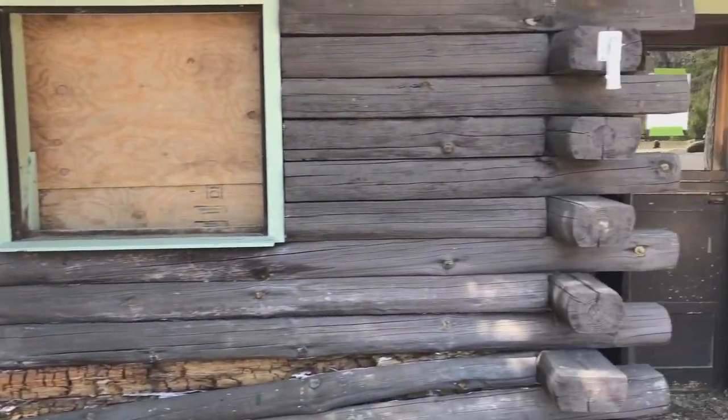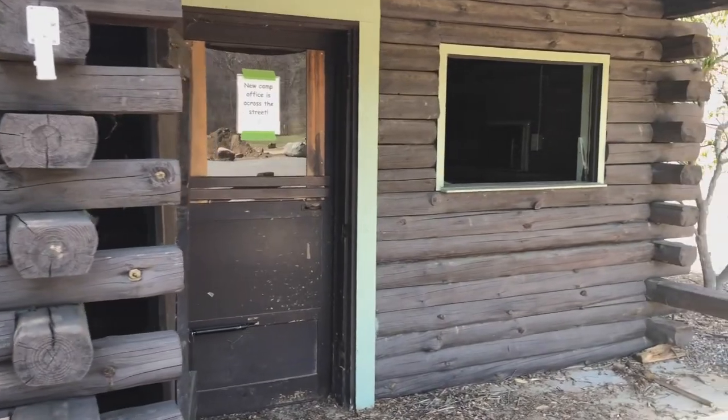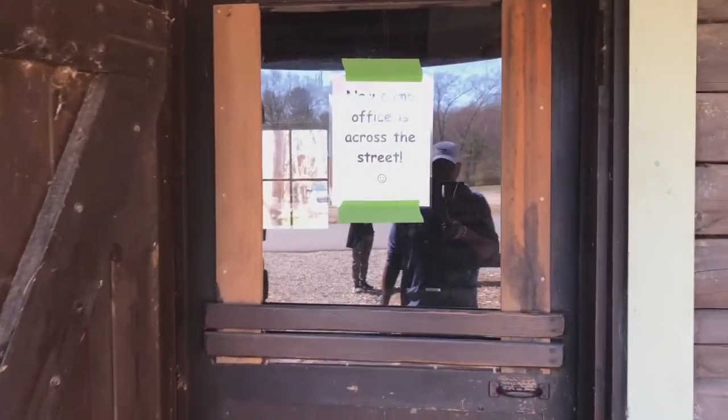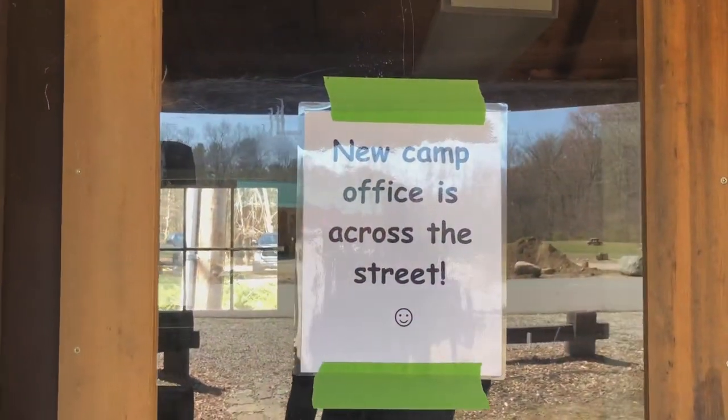Keep in mind when you come in, the old office is kaputsky. They've built a new one across the street, 10 times better. Just keep that in mind when you come in.